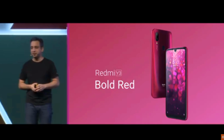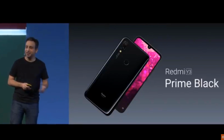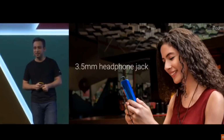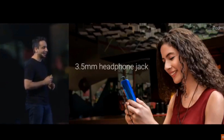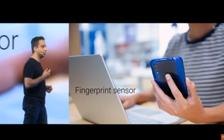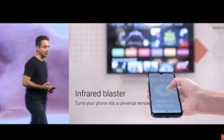We have one more color. And this is the Bold Red. And of course, the third one we have is the classic black, or the prime black. So of course, it does have a 3.5 mm jack. Somehow it is still something to be called out. You've got a fingerprint sensor, and our fan favorite, you've got the IR blaster still there in the phone.